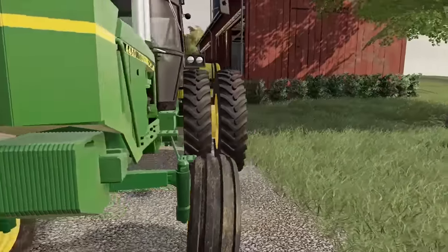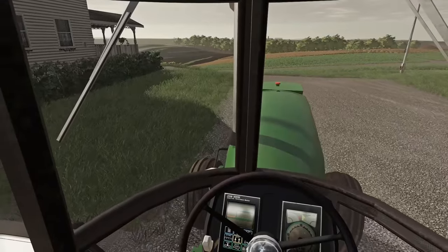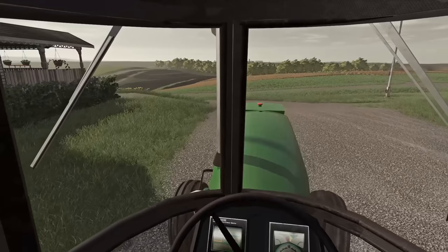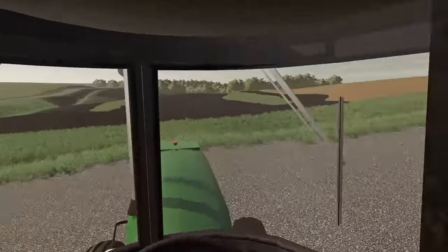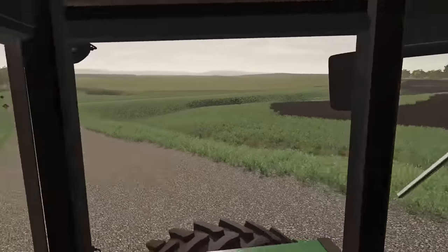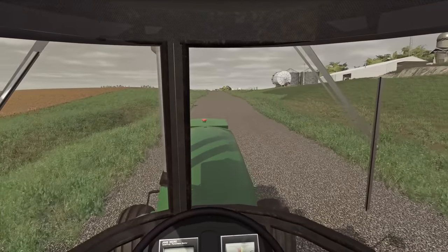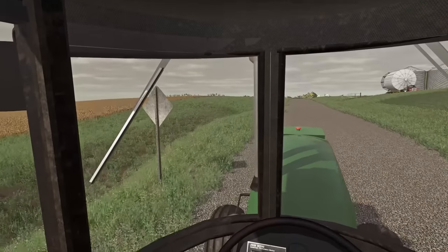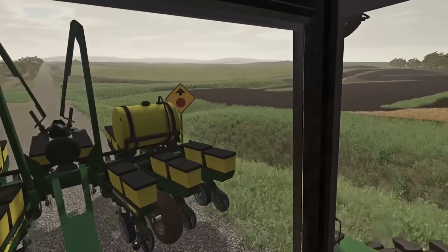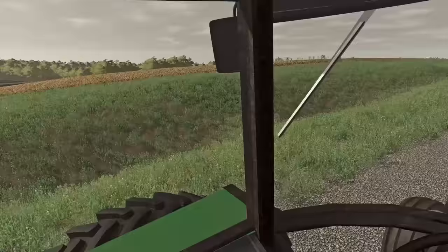Let's fire up the 4450, get planting that ground. Put her in gear, shift up. Well, I probably should have went out the other entrance because right now we're going to put her in row gear, and then go all the way up over here, then enter the field, and then go down. I need a field entrance right there. I need to borrow somebody's dozer or something, create a field entrance over there.